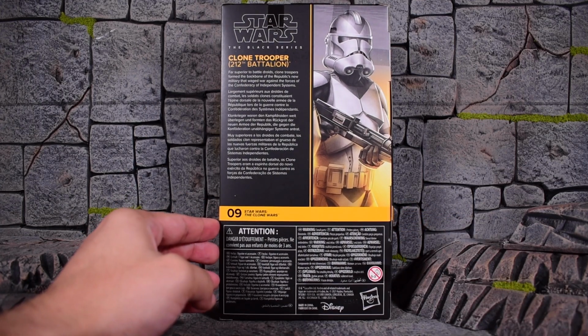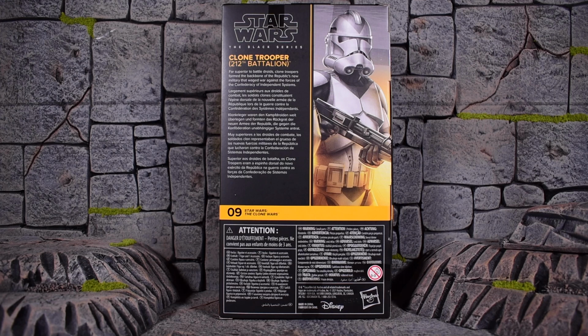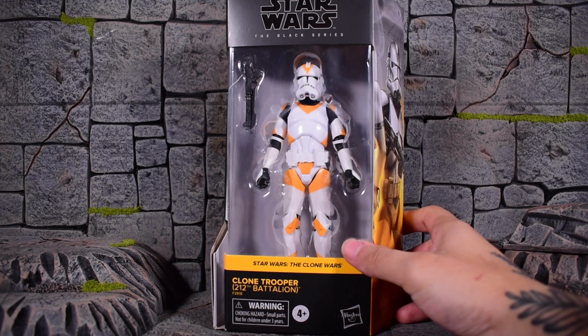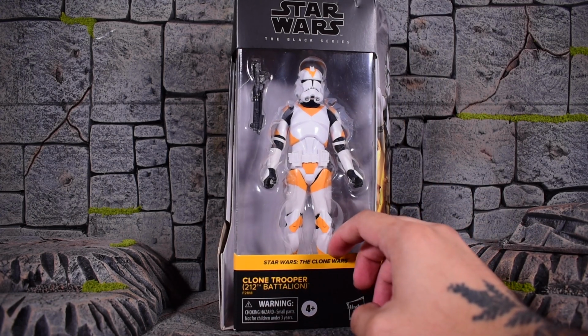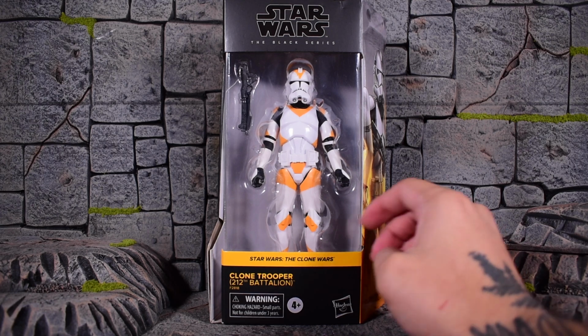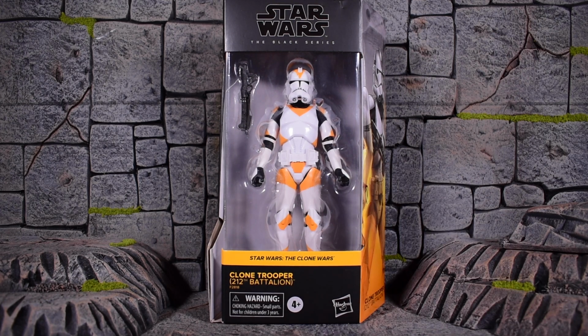There is a read up on the back that reads, far superior to battle droids, clone troopers formed the backbone of the Republic's new military that waged war against the forces of the Confederacy of Independent Systems. This is number 9 of the Clone Wars subline for the Black Series, and I did see people post that they found these and the price tag showed $22.99, but when my sister found it, it was $24.99. So I guess some locations have the wrong price sticker on, or maybe they did not swap out the price tags on the shelves, and when they ring up, it's $24.99, unfortunately.